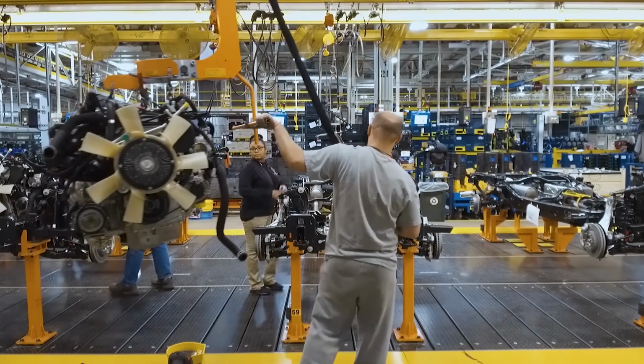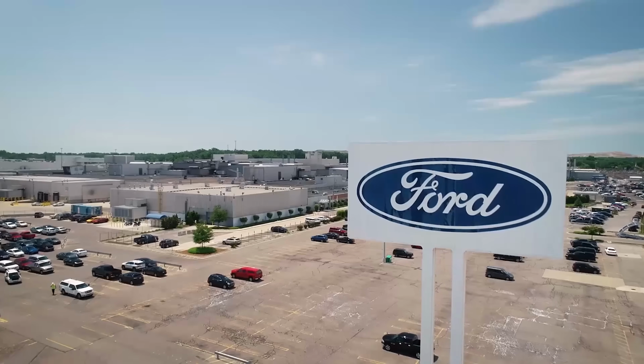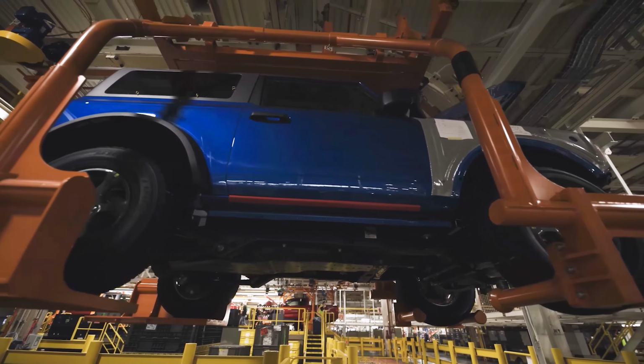As previously mentioned, this vehicle is going to be built at the Michigan Assembly Plant in Wayne, Michigan, right next to the other Broncos. Ford is going to be starting to take orders later on in May of 2023, and they're going to start shipping these vehicles in late summer 2023.